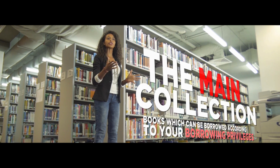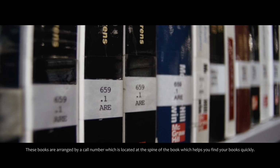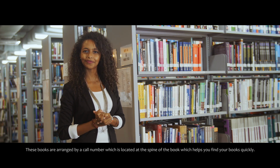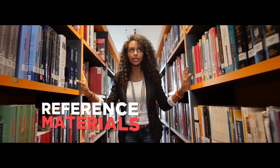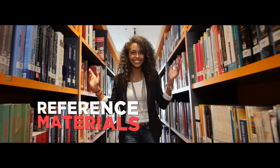The main collection are books that can be borrowed according to your borrowing privileges. These books are arranged by a call number which is located at the spine of the book, which helps you find your books quickly. Reference material provides you with factual information. These books include dictionaries, manuals, handbooks, encyclopedias, and even atlases.